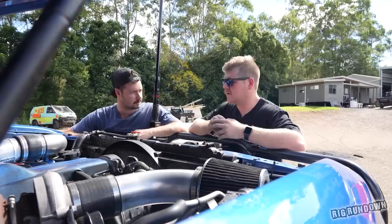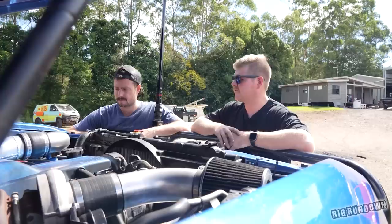And how are the EGTs? Not too bad, actually pretty good. They're staying pretty low. They stay around 300 on the highway, and then they start creeping when you're really into it. But that's all pretty standard.